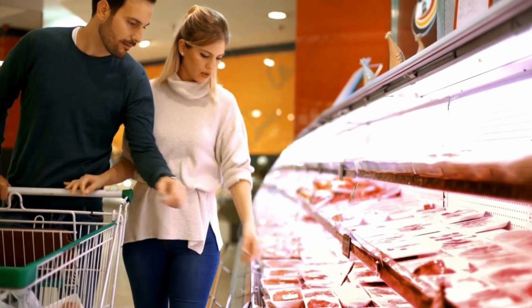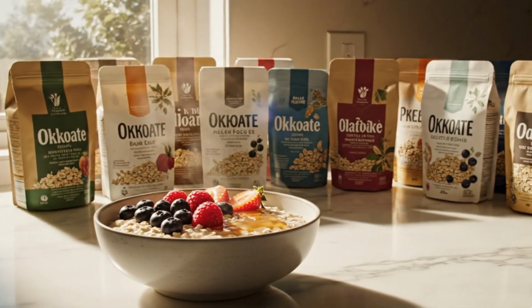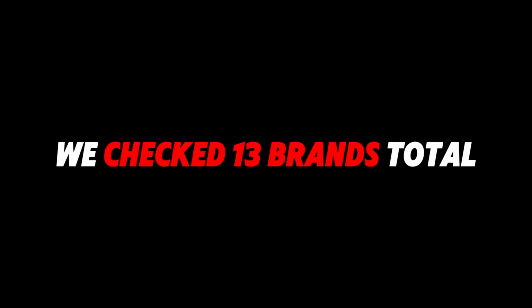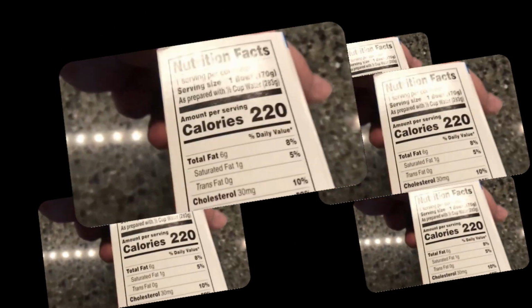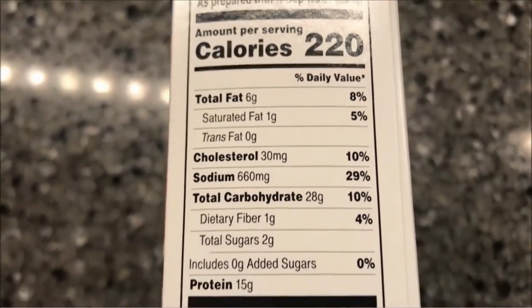You grab the oatmeal box because it says whole grain right on the front, and that feels like the smart move. But whole grain only tells you about the oats. It says nothing about what they packed in alongside them. We checked 13 brands total, and the ones that look the most trustworthy on the outside are sometimes the worst offenders when you flip the box over.